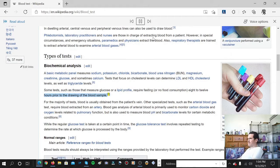7. For the majority of tests, blood is usually obtained from the patient's vein. Other specialized tests, such as the arterial blood gas test, require blood extracted from an artery. Blood gas analysis of arterial blood is primarily used to monitor carbon dioxide and oxygen levels related to pulmonary function, but is also used to measure blood pH and bicarbonate levels for certain metabolic conditions.